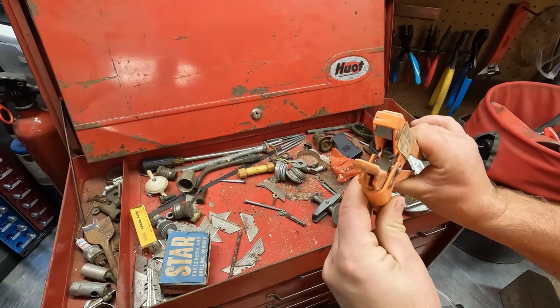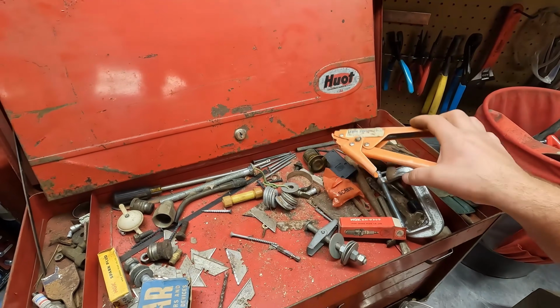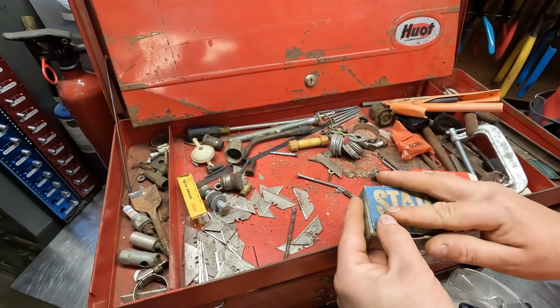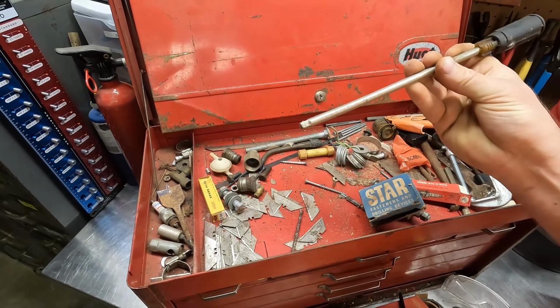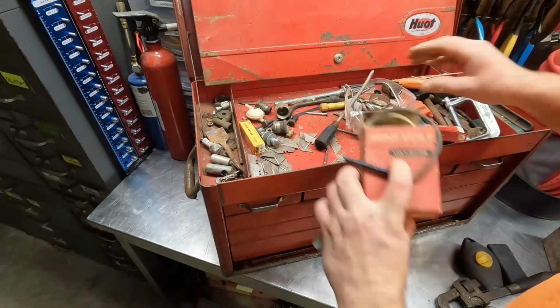Titan Corporation. I don't even know what that is. Looks like a stripper of some sort, maybe. Screws, hardware, star fasteners, just nails. So, we'll just finish up on this pretty quick. That's pretty messed up. Spade bit, other hardware, spark plugs.